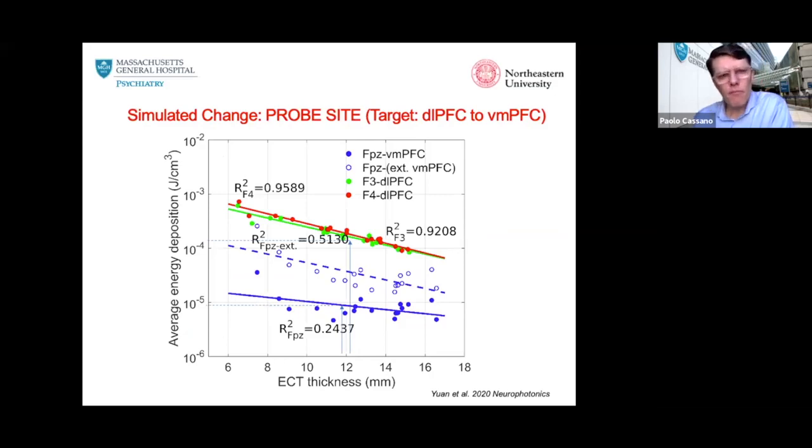Finally, we looked at another element here, which is the probe site. What if we change from the site on the dorsolateral prefrontal cortex that I'm pointing at here to the site aiming at the ventromedial prefrontal cortex?